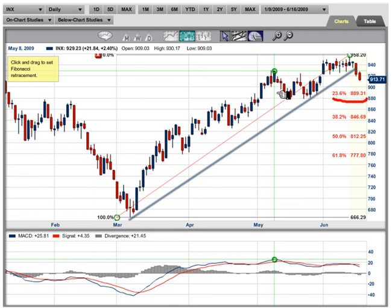Now that kind of makes sense because you've got a lot of work right around here, which would lend some support, possibly going to the 38% retracement, which is 846.69. A 50% retracement takes you down to 812.25, and then finally 777.80. So potentially we could see this market come back down to the 800 level. Now we're at 913.71 as we're doing this on the 16th, just before the close. So we're seeing this market potentially come down from present levels.